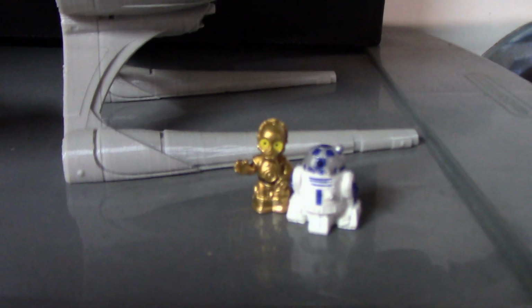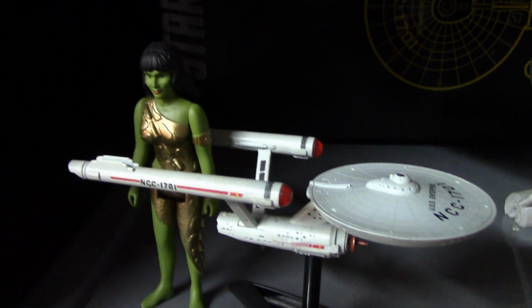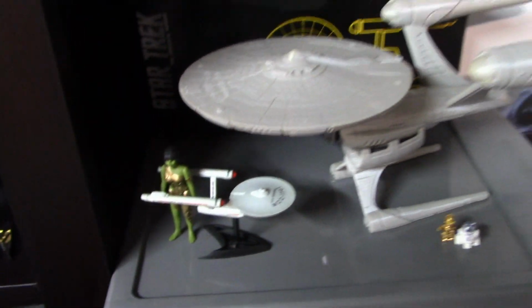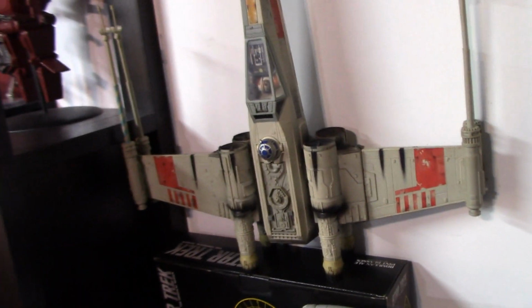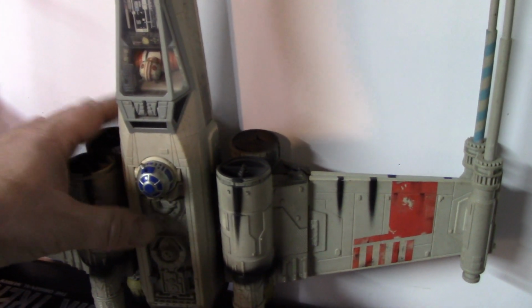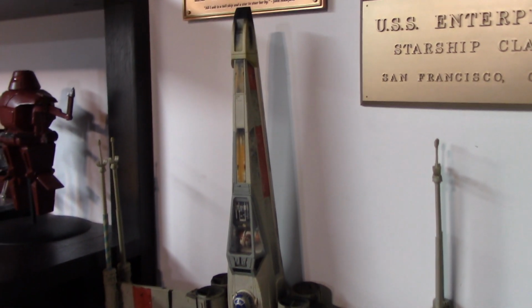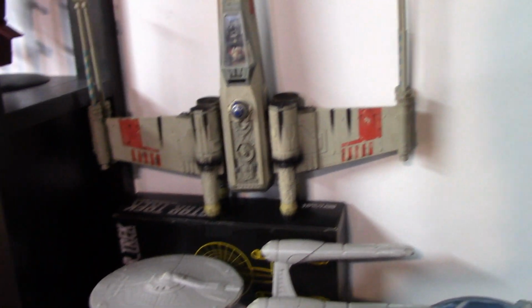Here we got a little mini R2 and 3PO. The Reading Press Enterprise, and one of the reaction figures, that's Vina, Ryan's slave girl. Up here we got my X-Wing. Of course, now it doesn't work. Go figure. Anyway, yeah, that one has lights and sound. Really love the scale on this. Very impressive. I gotta change the batteries in it now though, apparently.